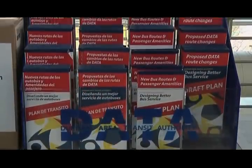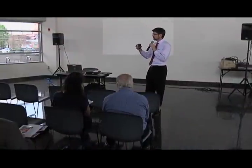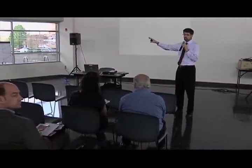A number of steps will have to be taken to make sure all customers know about the upcoming changes and to help them with the transition. So we've been putting information all fall long on board the buses in automated announcements, both English and Spanish, and placards that are posted above their heads. At the stations and major stops, we've had staff there to answer questions, to pass out information, and also doing the same thing at some of the most frequently used stops.